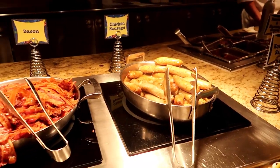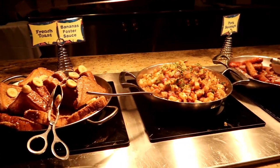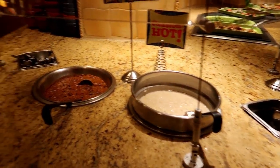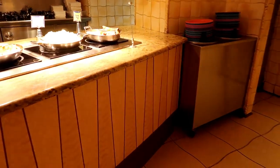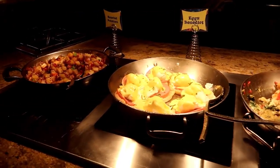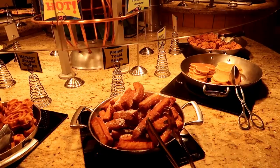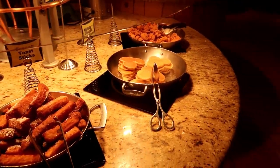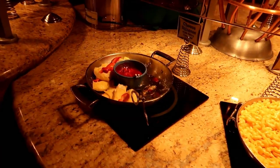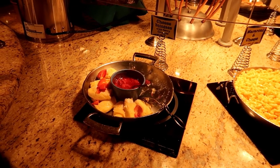We'll start here. Chicken sausage, bacon, pork sausage, bananas Foster, French toast, and that's some type of hash brown. Steamboat chili and oatmeal. What do we got over here? Sliced ham, scrambled eggs, vegetable egg white, eggs benedict, roasted potatoes, and this is an omelet station, right? Yeah, made to order omelets. Chicken nuggets, pancakes, Mickey shaped French toast sticks, Mickey shaped waffles. Look at all that mac and cheese. Ooh, what is this? Cheese blintzes. I've always wanted to try a cheese blintz. I don't know, but we're going to try it.